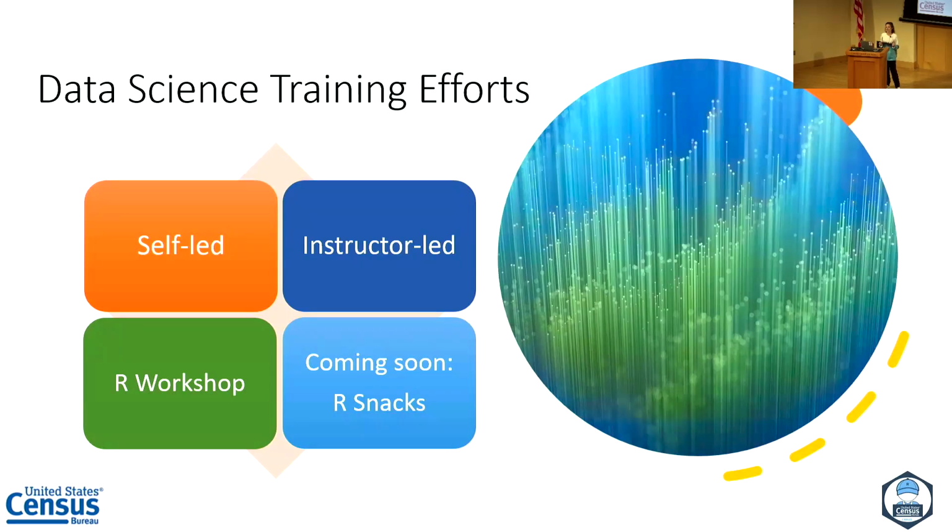And then coming in 2025, we hope to launch R Snacks, which was an idea inspired by Statistics Portugal's half hour R sessions. These sessions will intentionally be snack-sized, giving the attendee a tangible skill over a short session that will help them in their own work. So some R Snack examples would be making maps, meaningful tables, reading in SAS datasets, an overview of working with Parquet files, and more. Small and simple pieces that can come together and grow a meaningful data science skill set.